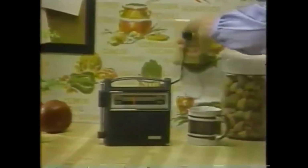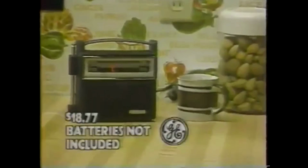Your saving place makes saving nice with quality at a Kmart price. It's music for Mother's Day from GE. This FM AM digital clock radio with LED readout and music alarm is sale priced at just $29.87. And this FM AM portable radio that works on house current or batteries is just $18.77. Special Mother's Day sale ends Saturday at Kmart. Kmart is the sale.